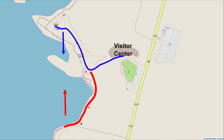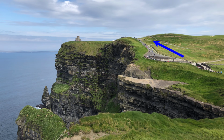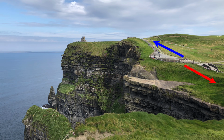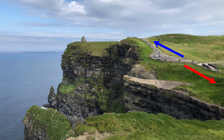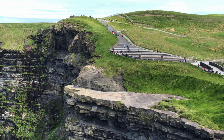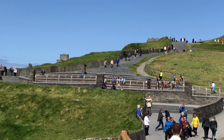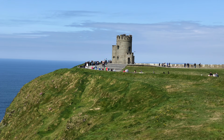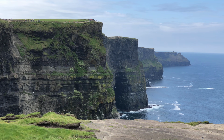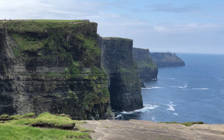We shall explain the details of this routing with these illustrated arrows, the blue arrow pointing up those main steps, and the red arrow pointing towards the cliff walk we'll get to in a minute. But first, let's take you up that main vista. It's a bit uphill, but there's an efficient series of steps and ramps that'll bring you right up there, up to O'Brien's Tower.